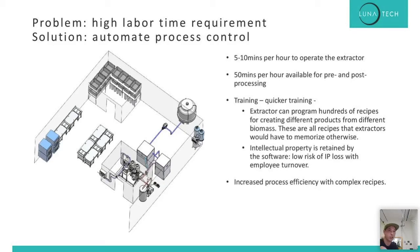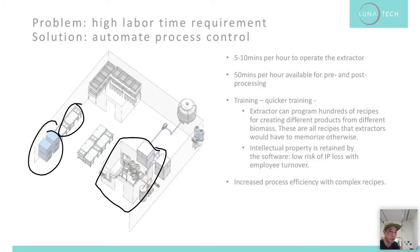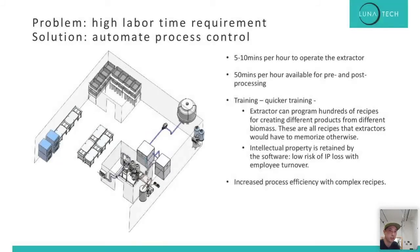So here on this screen, you can see, here's our C1D1 booth. That's where the extractor sits. Here we have some post-processing tables, maybe with some lab equipment on them. Here we have our vacuum ovens, material storage. So there's just a lot that your operators can be doing when they're only spending 5 or 10 minutes an hour on the actual extraction process.